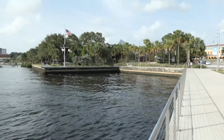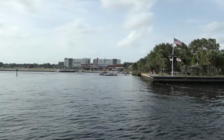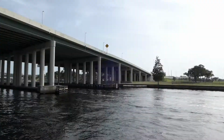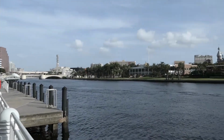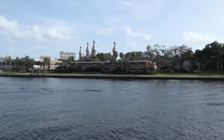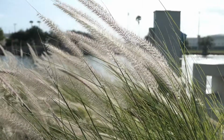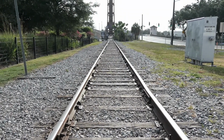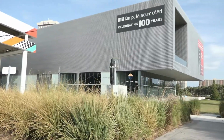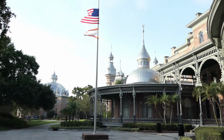So now we're on this river walk here and trying to work off some of these calories from that lunch. You see the market there at the end. Pretty neat. So check it out, guys. University of Tampa. Check out these buildings. That's really cool.